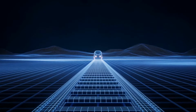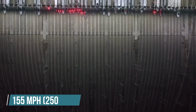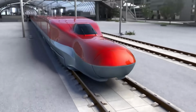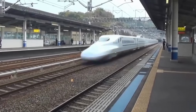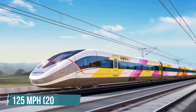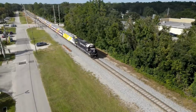Before we go further, what are the criteria for a high-speed train? The most common international definitions specify speeds above 155 miles an hour, 250 kilometers per hour on newly built lines, and speeds above 124 miles per hour, 200 kilometers an hour on upgraded lines as high speed. Brightline has a top speed of 125 miles per hour, 200 kilometers per hour, while the project is marketing itself as a high-speed railway. It's closer to the definition of a higher speed rail.